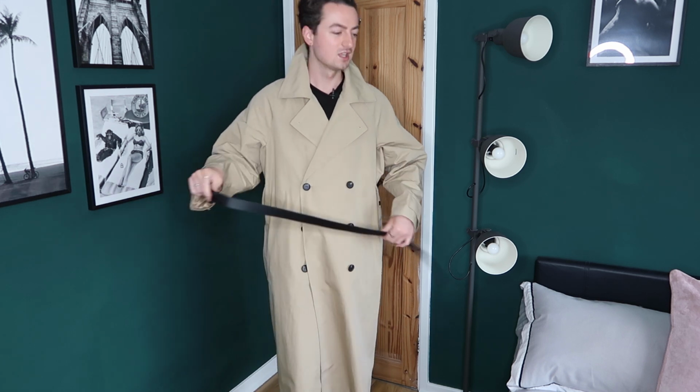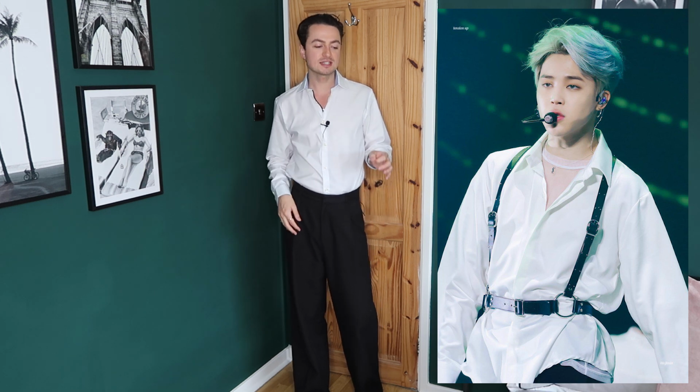Okay, let's move on to our third Jimin look. Jimin look 3, we've got this sexy, sexy stage look. Jimin has got this open white shirt with this really like fleshy color sheer t-shirt underneath, a little YSL necklace, and then he's got this leather body harness over the top. To me, it looks like he's wearing black trousers, looking at the texture of it.